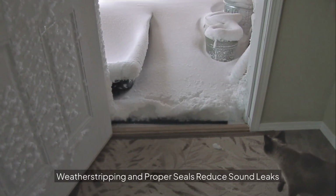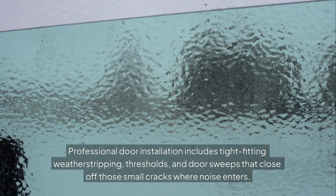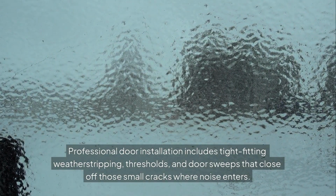Weather stripping and proper seals reduce sound leak. A key component of noise control is preventing sound from seeping in through gaps. Professional door installation includes tight-fitting weather stripping, thresholds, and door sweeps that close off those small cracks where noise enters.